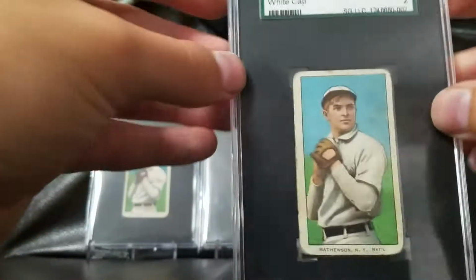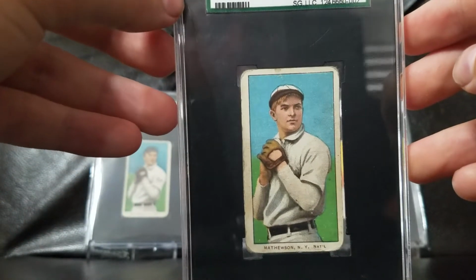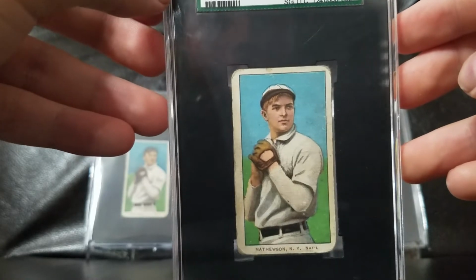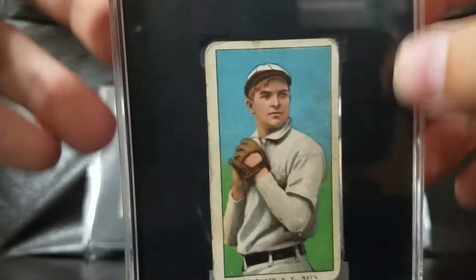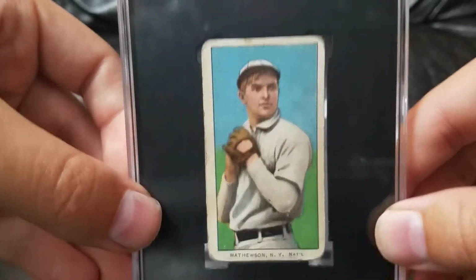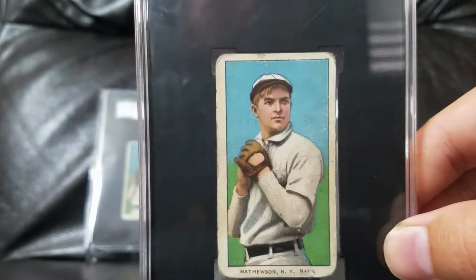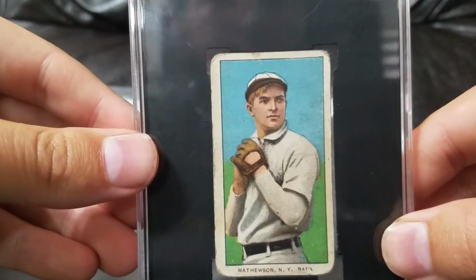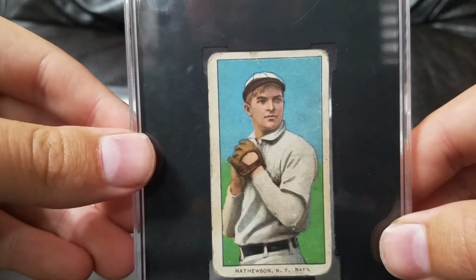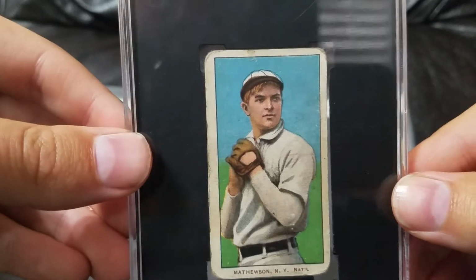Many years in the making, I've had my eye out for another SGC 2 with better eye appeal, and this one finally popped up on eBay. And I knew I wanted it, and I was just hoping it went for a reasonable price, and it did. The only problem is I did not win it, because when I tried to put in a snipe bid, it said the auction was over. So I've never just missed an auction before by waiting to snipe bid too late.